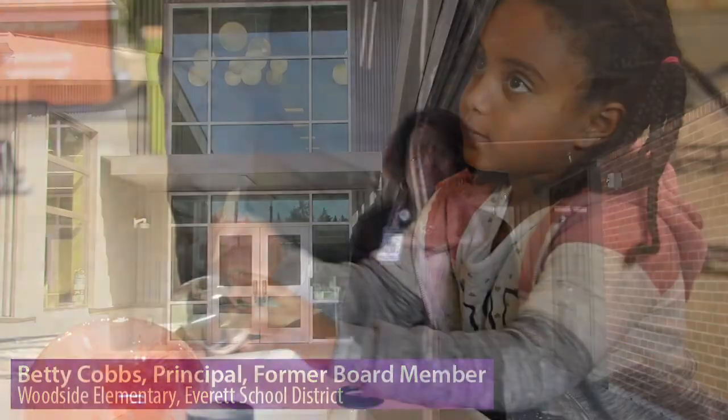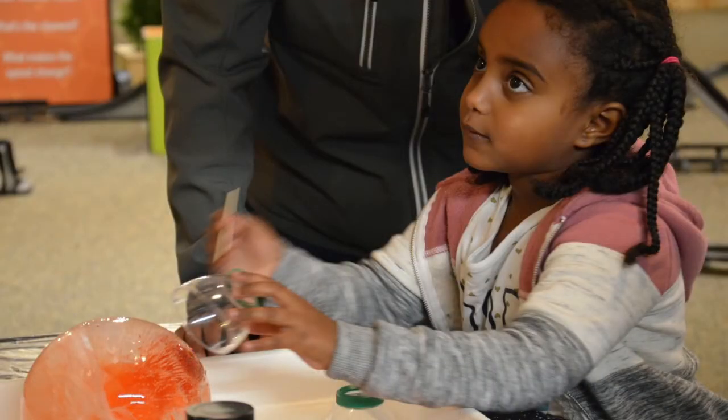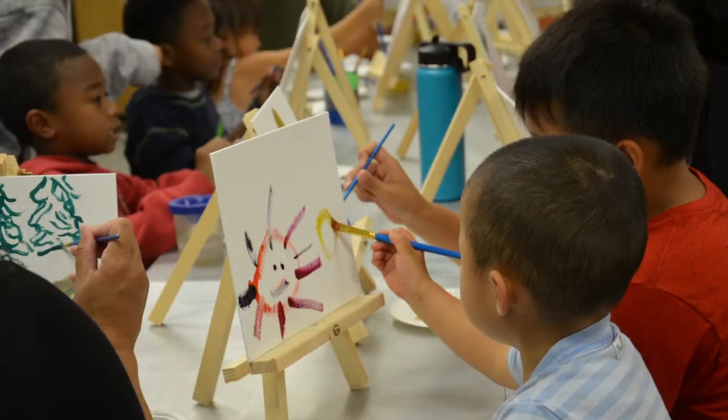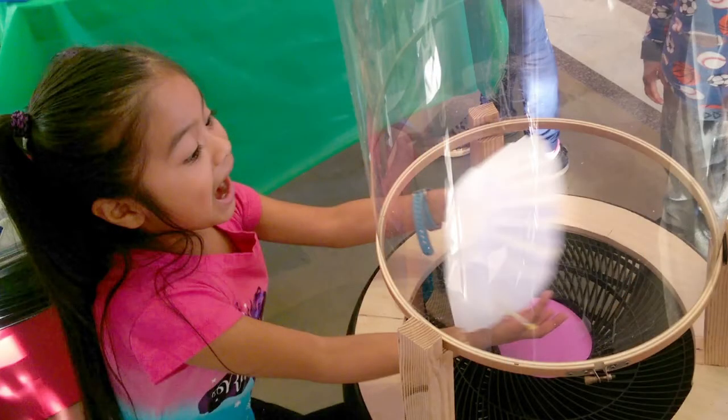For underserved populations that may not have the resources for, you know, vacations or trips, it really takes them to a place where they can experience a wide range of opportunities. The museum supports the learning aspect of STEM, and so it really brings out the science, the technology, the art. It really just unleashes the imagination for kids to dream and wonder about things.